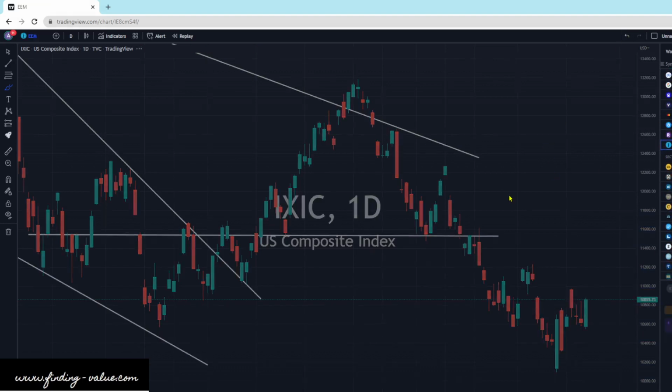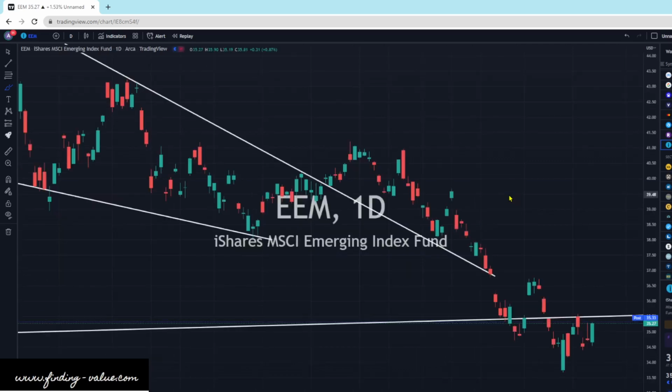Emerging markets, remember, with the dollar weaker, emerging markets are typically stronger. It looks like almost the same chart as the S&P 500. Bullish engulfing, not much selling pressure. I think this will work its way on up. It doesn't mean that every day will be up. It'll just work its way up with this type of pattern: small down days, big up days, and stair step higher.